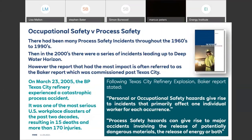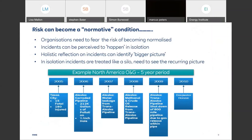But it really does give some really good indication as to why we should approach this and take things like the EI's framework seriously. And what it also introduces is this thing that companies often have, which is where risks become a normative condition. All organizations really should fear the risk of normalization. It's just what happens around here.